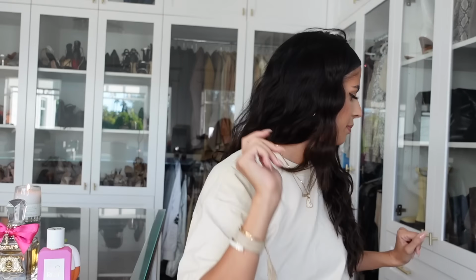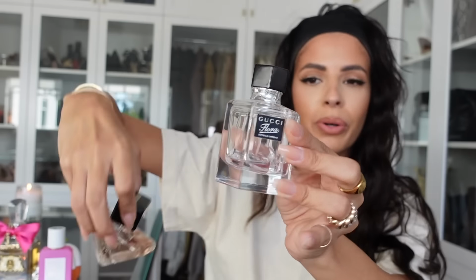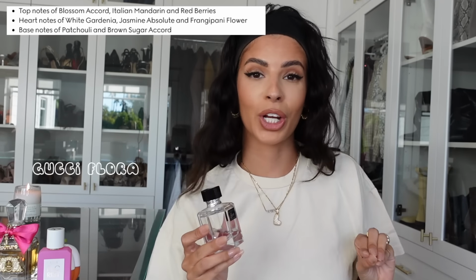Okay, these two, I don't know why, I think they smell not the same, but similar. So I've replaced Gucci Flora with this. I have like crumbs left, I need to just use it up. You know what? They don't smell that much alike, now that I think about it. But Gucci Flora used to be my #1 girl, okay?